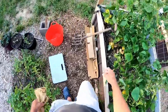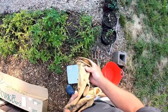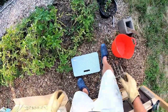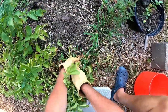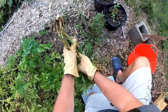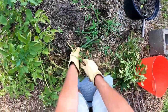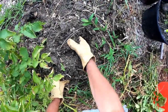on the reds. So I've got all my working stuff here, got my gloves, and I have the fork. I'm gonna see what I can do without using the fork. So this is on the very end. This little stuff. All right, let's see what's in the ground here.